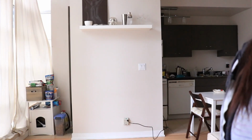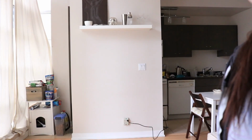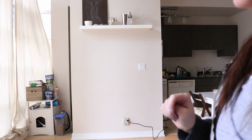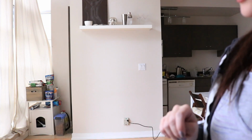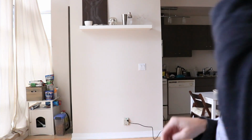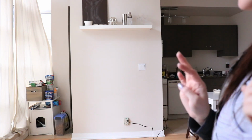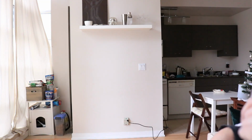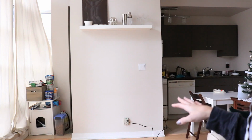Okay, I just need the floor to dry a little bit. Actually, I want to talk about that. That's a steam cleaner. I hate it. I used to have a little Shark steam cleaner that I loved because it was actually steam and it dried very quickly. This steam cleaner is just so much more wet. It's streaky. It leaves marks.